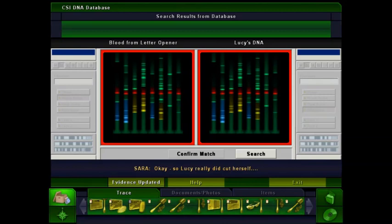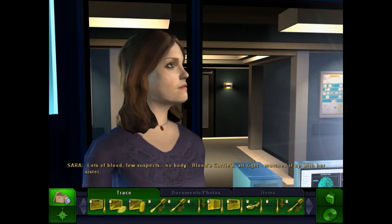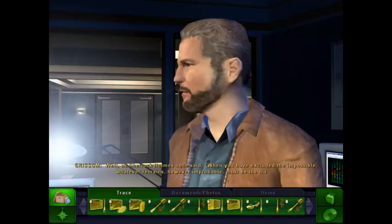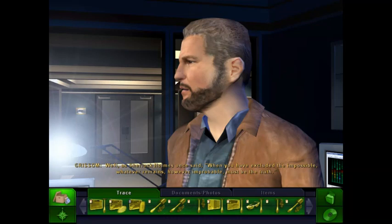Thank goodness for that. And how goes the case of the bloody apartment and the missing heiress? Lots of blood, few suspects, no body. Blood's Carrie's all right, matched up with her sister. But if she's lost literally gallons of blood, she has to be dead, doesn't she? Well, as Sherlock Holmes once said, when you have excluded the impossible, whatever remains, however improbable, must be the truth. But isn't Sherlock Holmes a fictional character? Probably.